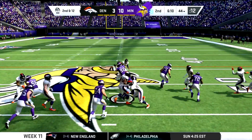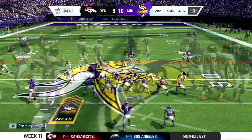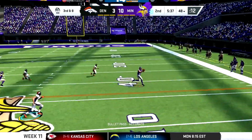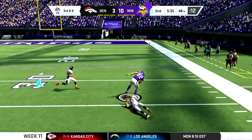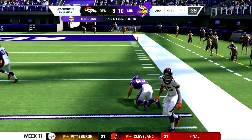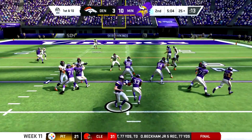C.J. Ham back in, and they'll try Cook, and he meets Davis, Miller. Not much there. Blitz sent again, picked up and wide open. Kyle Rudolph broke a tackle. He's down to the 25-yard line, a gain of 23. 5 minutes to go in the first half.